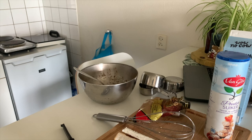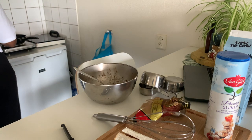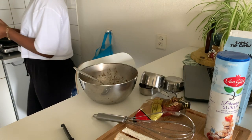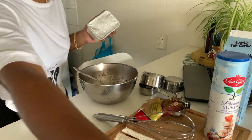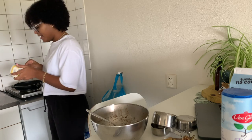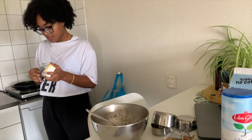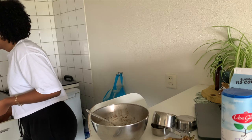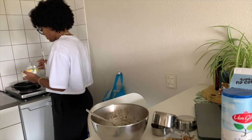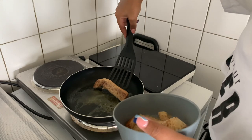But yeah, let me start by heating my pan. I bet y'all can see me in the back. Can you see me? Yes, I'm really in the back. I'm just going to put a little bit of butter on my pan so it can start heating up, and then we're going to put the sticks on the heat. Let me raise the camera a little bit so you can see me better. Okay, add the sticks carefully so they won't break.